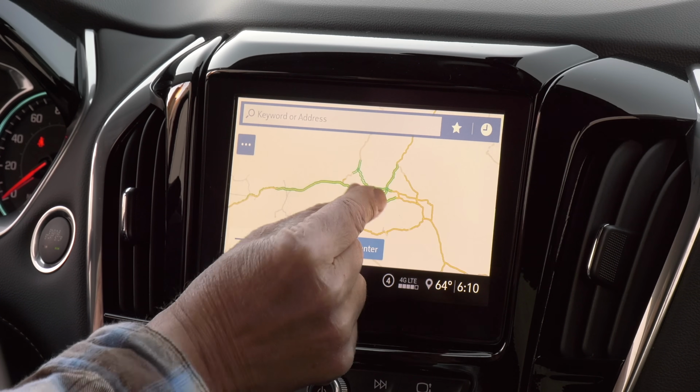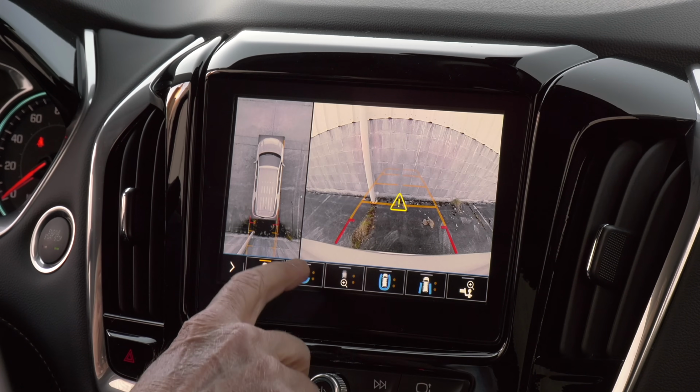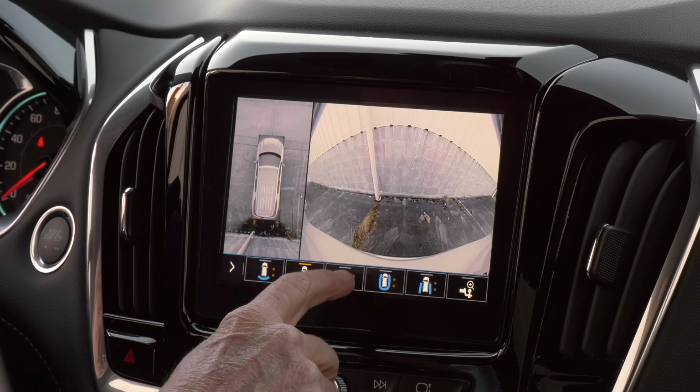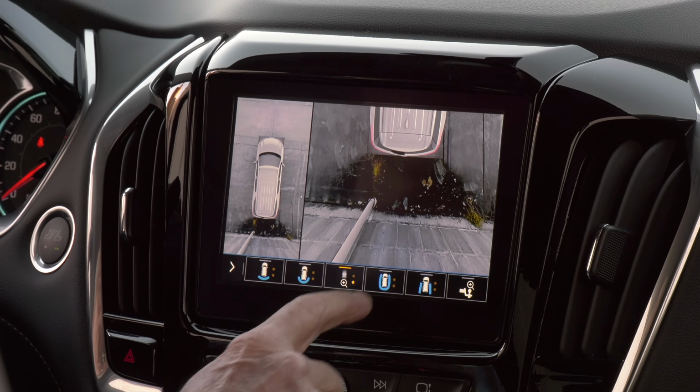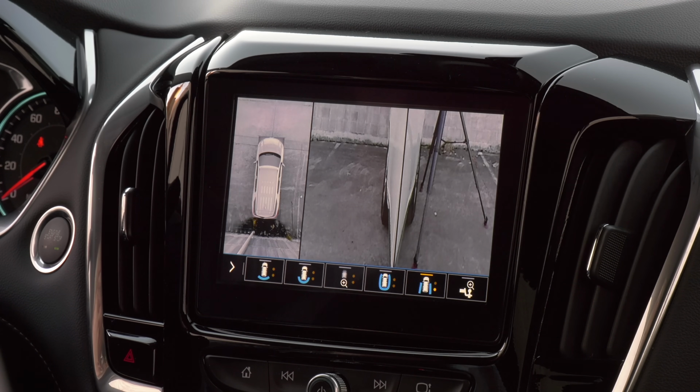Android and CarPlay are standard in 2020 models, just not wireless. And the surround camera system is well done with lots of options. It's nice to have these choices in a rig this size. Traverse is among the largest in class.